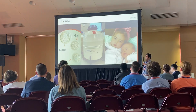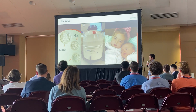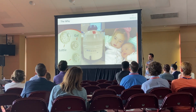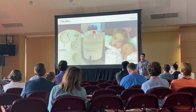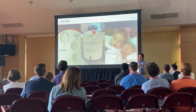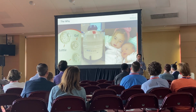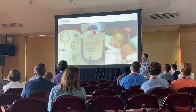Meet my daughters, Lottie and Gal. In 2018, my wife and I went through fertility treatment and created these 3 beautiful embryos. The largest of which became my firstborn daughter, Lottie, while the other 2 were moved into a liquid nitrogen tank for long-term storage. And these tanks provide the optimal environment for storing biological materials, such as embryos, due to their ability to maintain ultra-low temperatures.